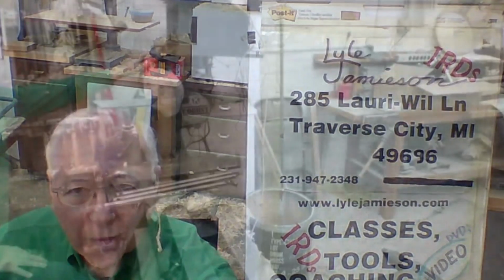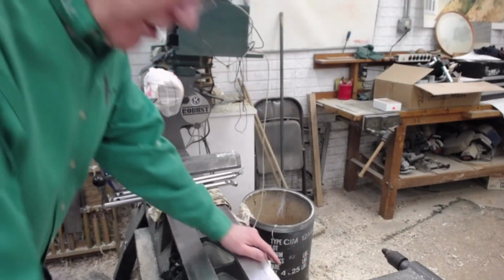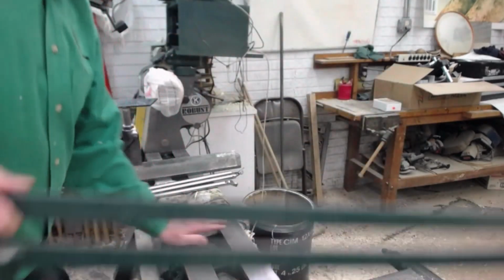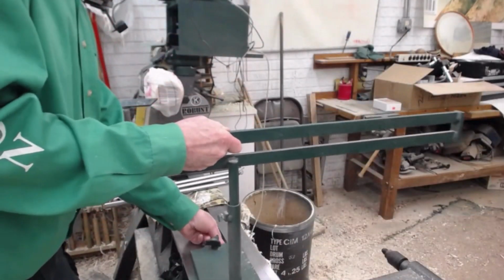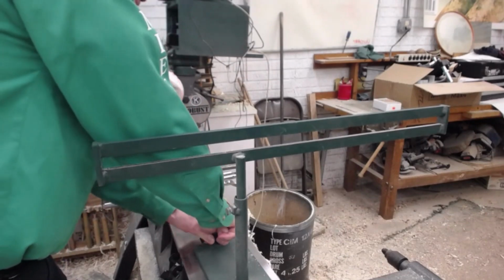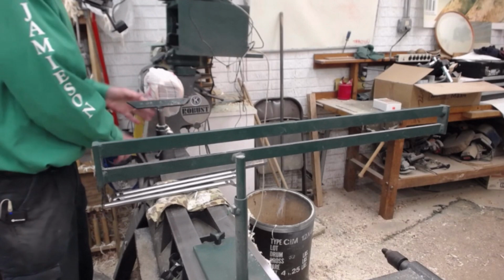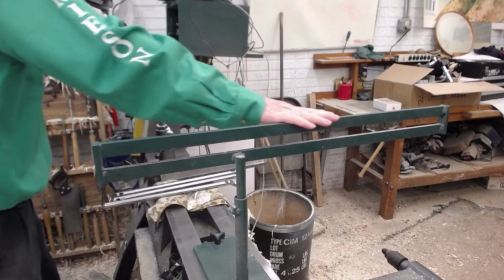Let me show you how easy it is to get set up. Let me go back to that camera on the lathe. So the first component is a backrest. That's the stabilizing factor that holds everything in place so we can't get a catch, never can get grabby or aggressive, and lets us have fingertip control because of the backrest support.